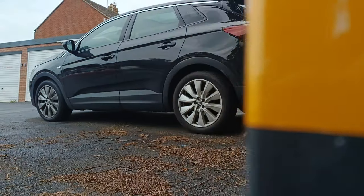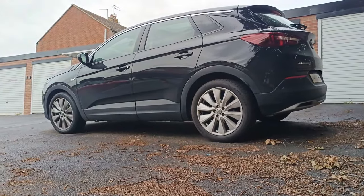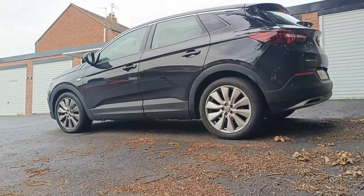And that then concludes this video here on the Grandland. So what do I think about it on a scale of 1 to 10? Well, at the minute, I'd have to give it probably a 7.5, only because of the failing start issue or the prolonged start issue. But otherwise, the car is really nice to drive. I like it. It's comfortable. I love the features it's got.